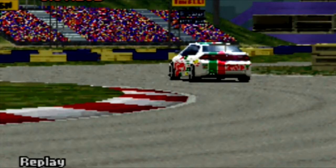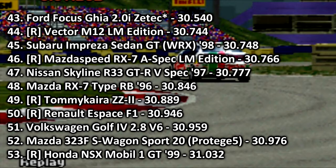On to the leaderboard then, and the Mazda RX-7 Type RB96 goes into 48th place with a 30.846, squeezing in between a Nissan Skyline R33, which is interesting, and a Tommy Kaira ZZ2. Worth pointing out, as I said, the FC Infini 3 set a really good time in this video. Turns out it was about a second slower than I thought it was, so oops.